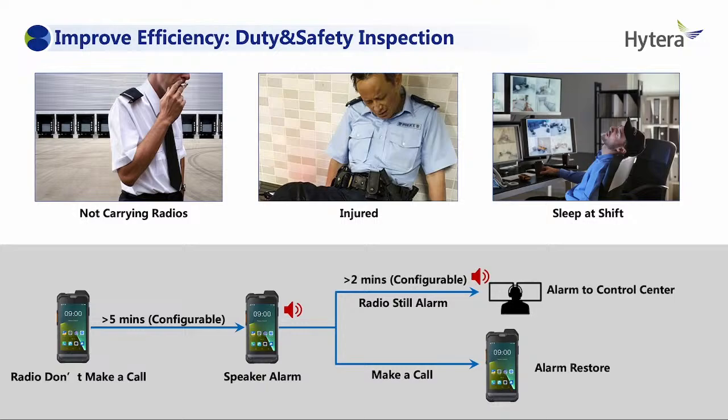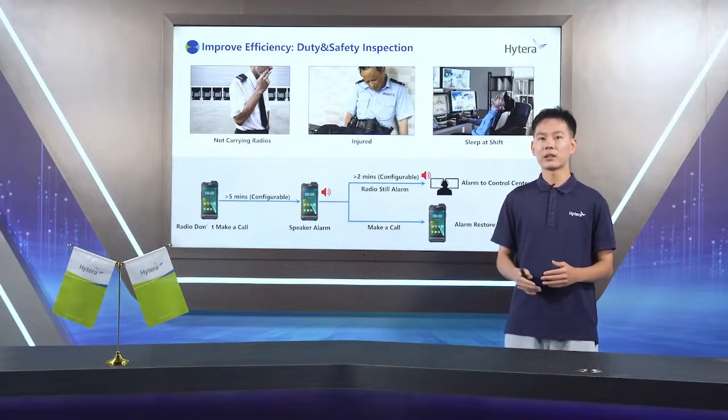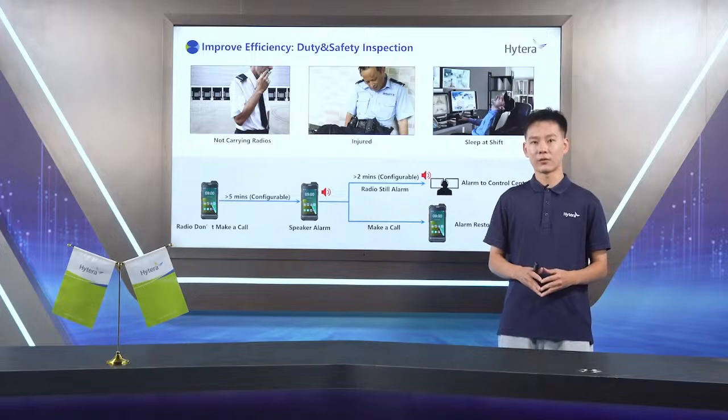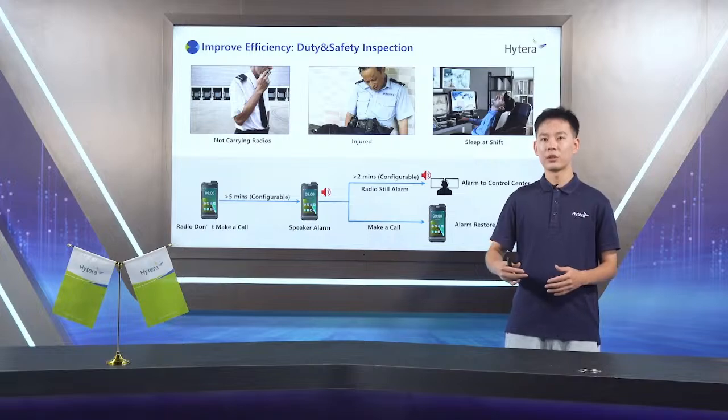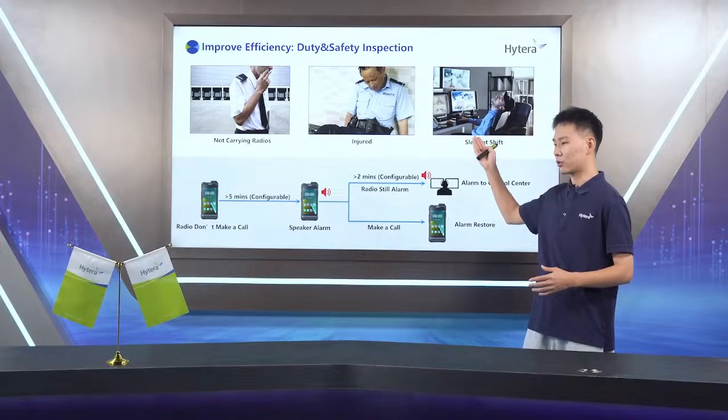In addition, POC radios have duty and safety inspection functions. For example, if we set the time interval to 5 minutes and the staff doesn't report the information after 5 minutes, the radio will send an alarm to the designated dispatcher or personnel. At this time, the management can pay attention to the staff. The staff may have gone out without carrying the radio, be injured and unable to operate the radio, or fallen asleep on duty.